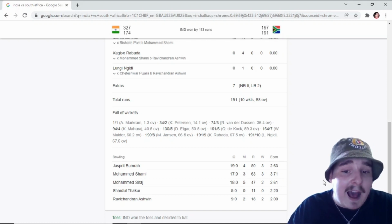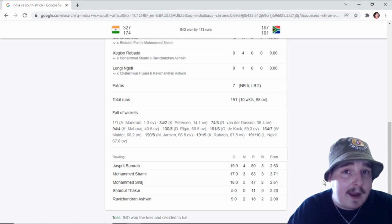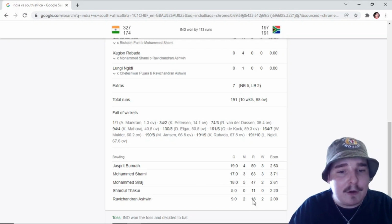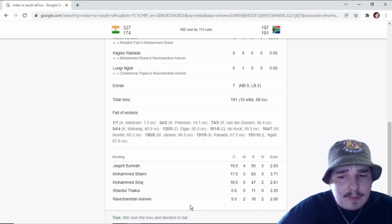And speaking of at their best, Mohammad Shami, 3 for 63 off 17. One of the best test matches I've seen him play in quite a while. He was exceptional. Takes 8 wickets for a test match? Great effort. Siraj, 2 for 47 off 18. Shardul Thakur, none for 11 off 5. And Ravi Ashwin, he took 2 wickets in the second innings, 2 for 18 off 9.